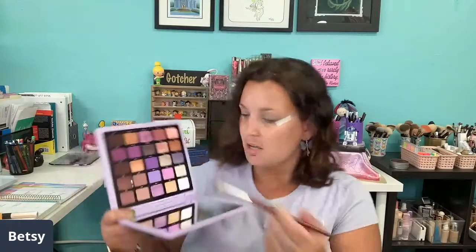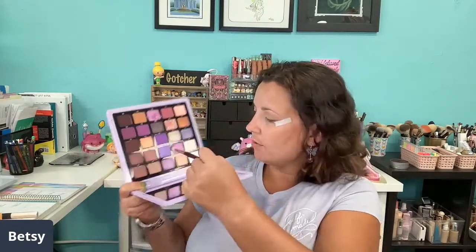So I think what we're going to do is something pretty in purple to kind of test out some of these. Yeah, so Bubbles, they do have really... So we're going to go into the shade right here, B3.